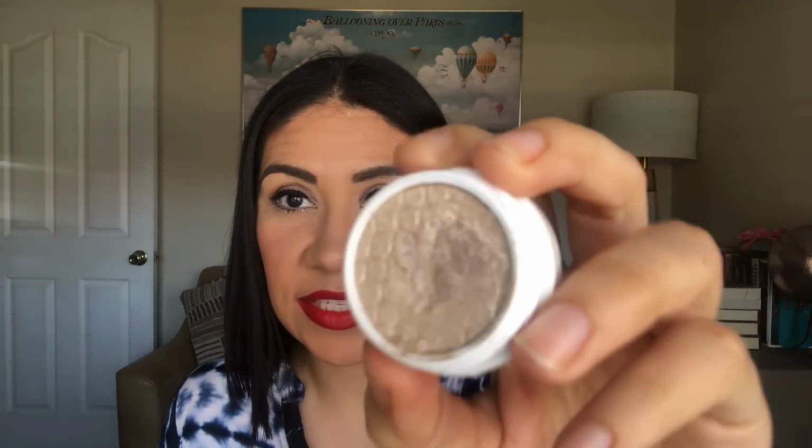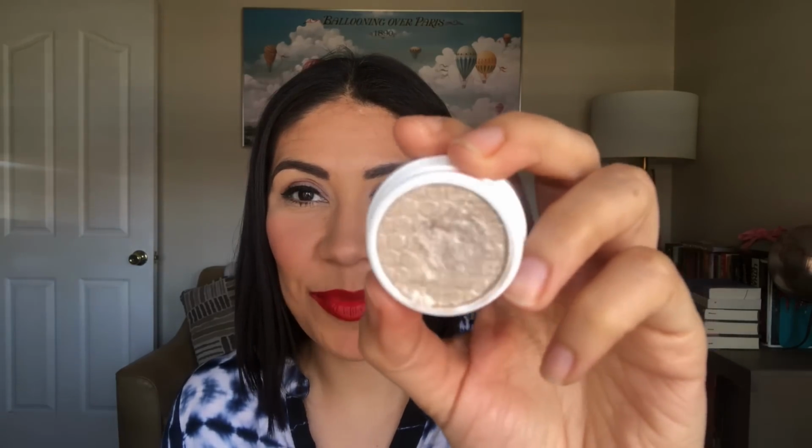And then I have two eyeshadows. I have another ColourPop Super Shock Shadow in the color Fringe. This is more of a lot of silvery colors. More neutral. I could really use this one with a lot of different shades. So hopefully I can get started on this guy.